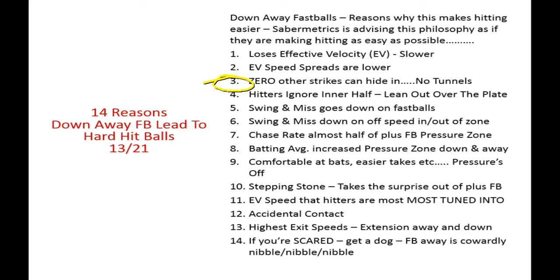No strikes that are off-speed can hide on a down and away fastball. So you throw down and away, and now you throw a slider, they're going to have a different look. They're not going to hide each other. No tunnels. So your deception rate goes way down. Hitters can ignore half of the zone when you live on the outside part of the plate.